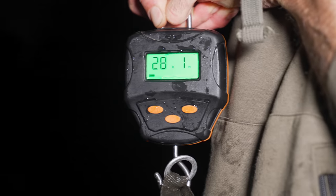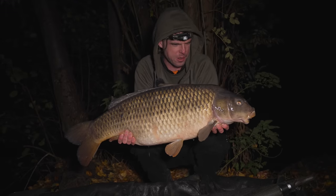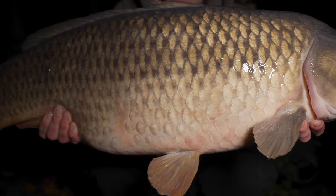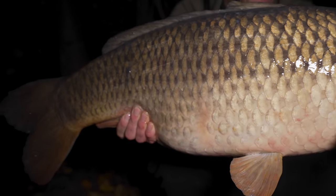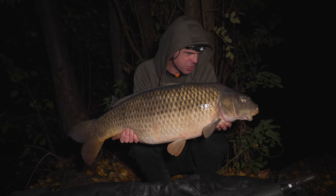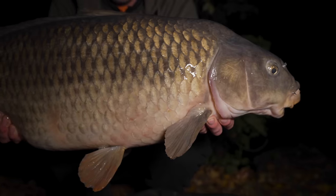We did the do on the mat and she behaved for the cameras. Wow, what a session this is turning out to be. First a 36, then a 26, and now this one, a 28 pound. So obviously all three rods going on that spot, and all that work earlier on, making sure that it was the spot, is the reason behind it all.